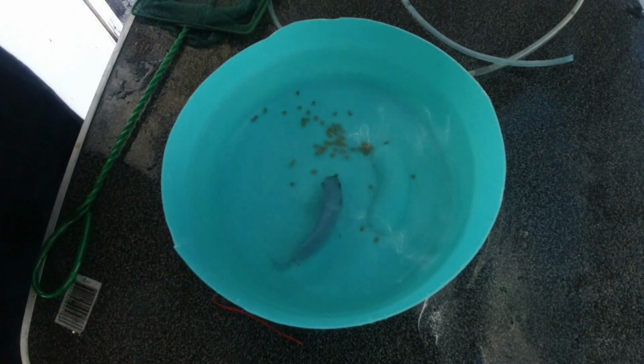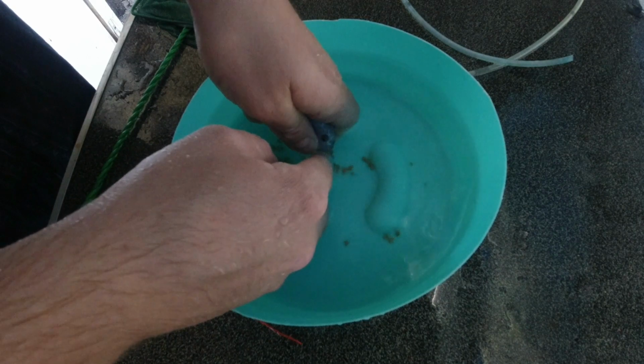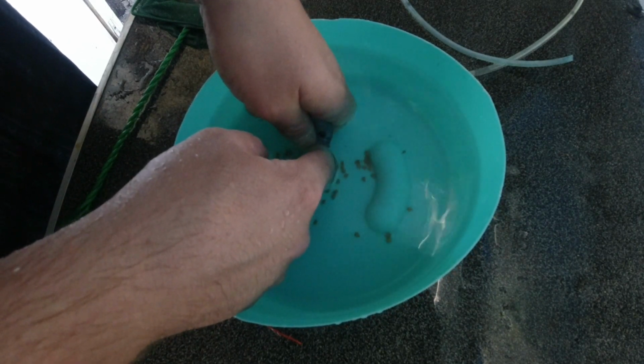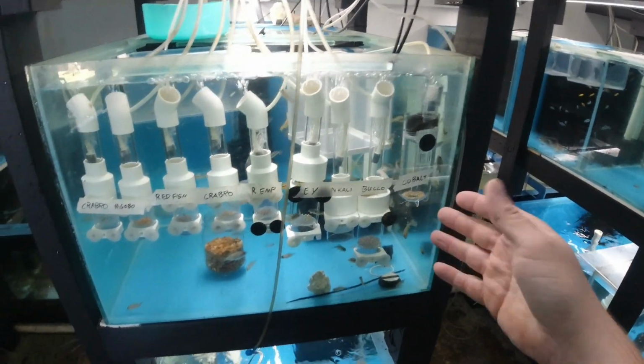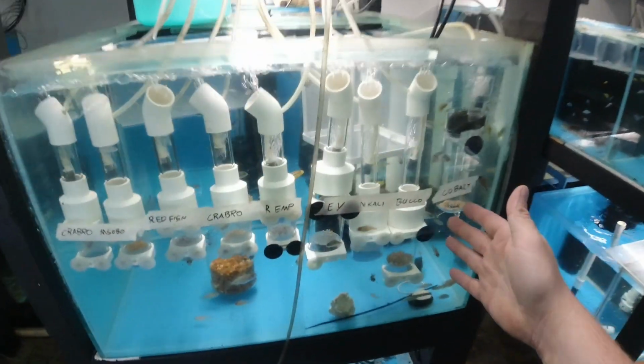I love how big the eggs are of the cobalt blues. They seem to be a little bit bigger than a lot of the other Malawis. It's actually got to the point where I've got a bit of an influx in cobalt blue fry. They're everywhere at the moment, but we'll keep stripping them. All the tumblers are full. There's a few females I skipped over just because I had to prioritise.